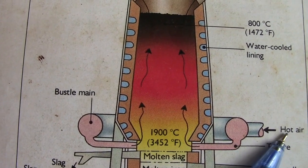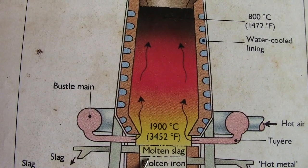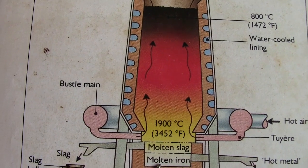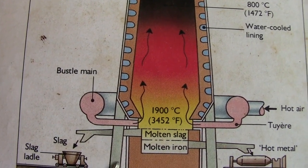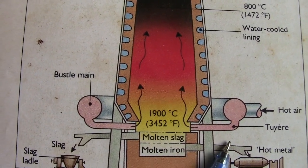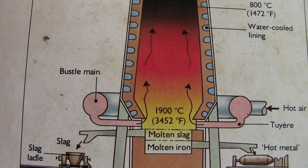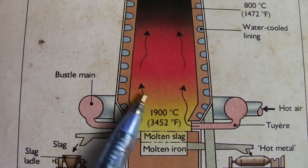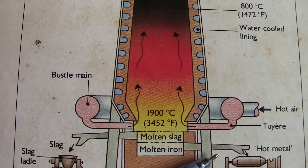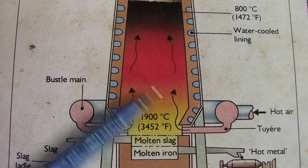This is the hot air coming in, and the molten slag. So this is the molten slag and molten iron coming out, and the production of hot metal. Guys, this is the production of molten hot metal, and this is the blast furnace and its parts.